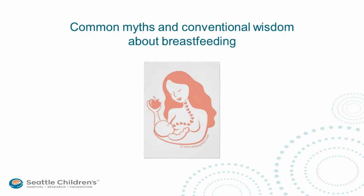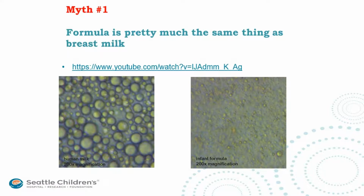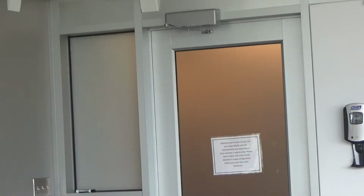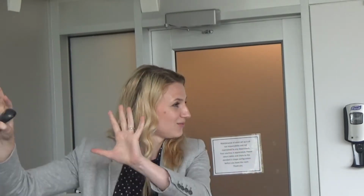All right, myth number one, I hear it a lot: formula is pretty much the same thing as breast milk, all right? You don't need to be a scientist. You may or may not wear glasses, but do you see the difference here? This is the molecule of the human milk under the microscope, and there's the molecule of the formula under the microscope. The density, the amount of the components is completely different. We're not going to go too scientific into what it's made of, but even the physical presentation is not the same, right? It doesn't look the same.